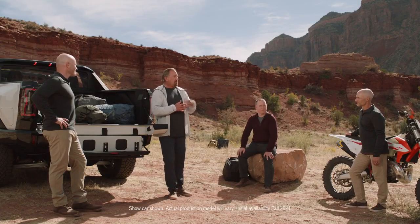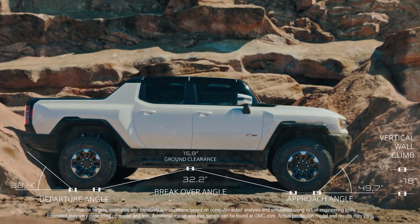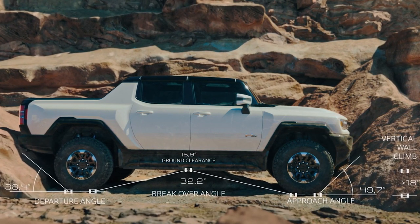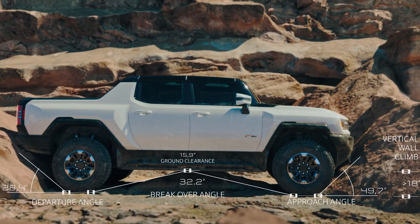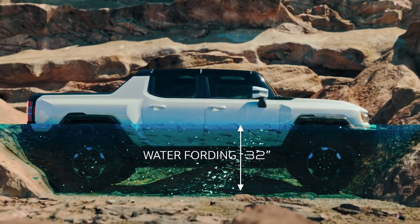Thanks, Aaron. Okay, Todd, why don't you speak of some of the incredible vehicle stats that really give the Hummer EV its serious off-road capability? We have ground clearance of 15.9 inches, an approach angle of 49.7 degrees, and a departure angle of 38.4 degrees. Vertical wall climb greater than 18 inches, and water fording capability of 32 inches.